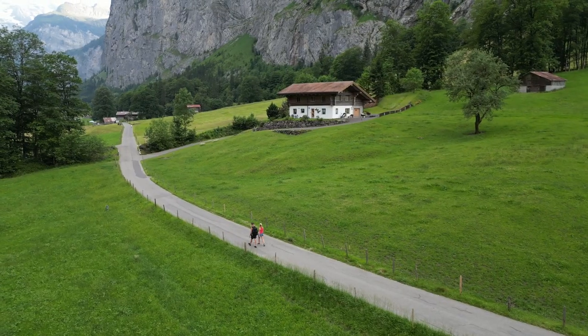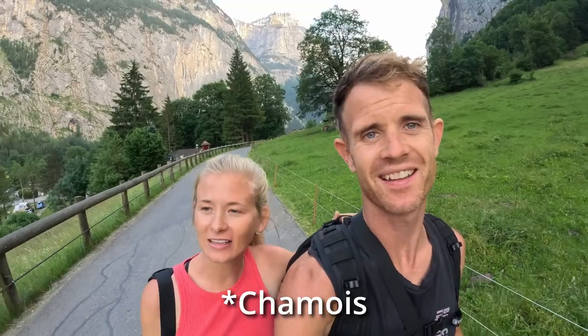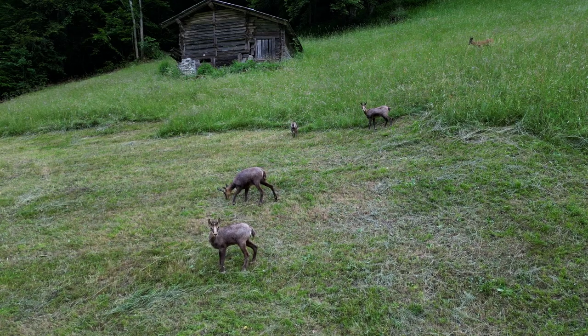So after the waterfall, we decided we'd take a little walk down this road, didn't we? And we're glad we did. Found some chamois. Chamois? I don't know how you say it. And I googled it as well. They can't decide what they are. They're a goat antelope. I didn't know those existed either. Cute little things anyway.